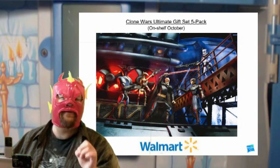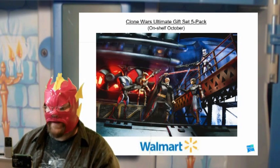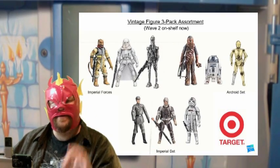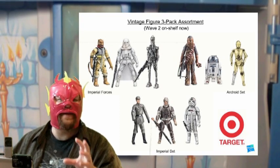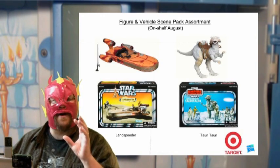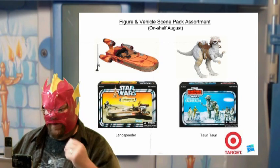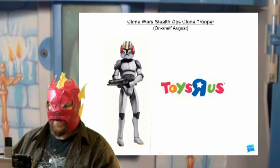That's one of those that's begging for you to go to actionfiguredisplays.com or someplace like that, set that up together. Target, instead of having the exclusive 2-packs with the DVDs, they have exclusive 3-packs for the vintage line. So those of you who collect vintage line, Target is also doing some vintage vehicles. So for those of you that want the Sand Speeder, you want the B-Wing fighter, things like that, you're going to have to go there.